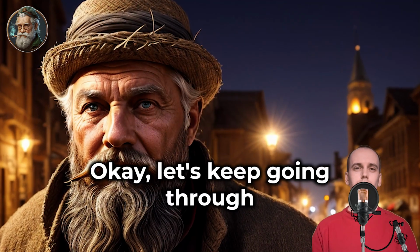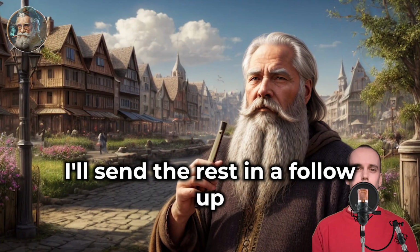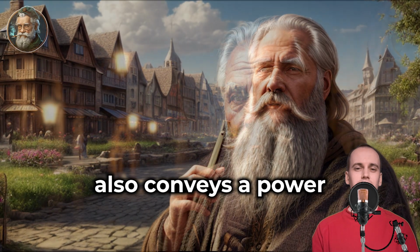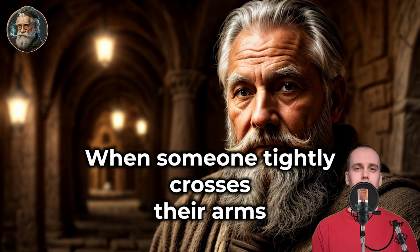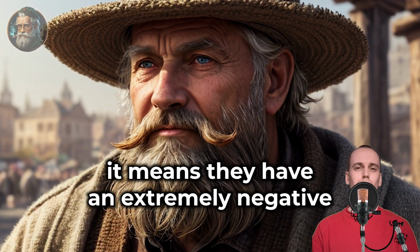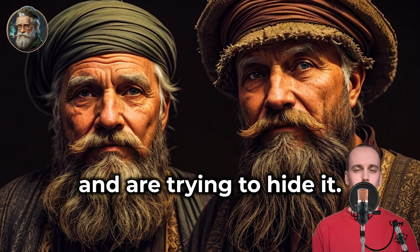Okay, let's keep going through these 50 illuminating gestures. Sticking only the thumbs out of pockets also conveys a power-seeking, dominant attitude. When someone tightly crosses their arms in this particular way, it means they have an extremely negative view of the situation and are trying to hide it.